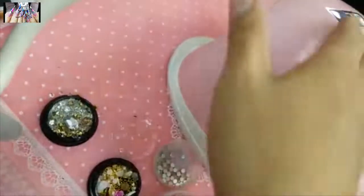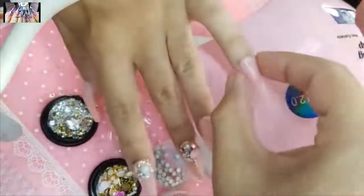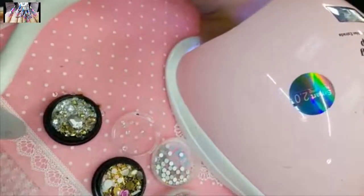So beautiful. And now let's bake this for 30 seconds, okay? But before we do that, we got to wipe the sides. Make sure we keep those nails nice and skinny. 30 seconds. And then I have my rhinestones ready.